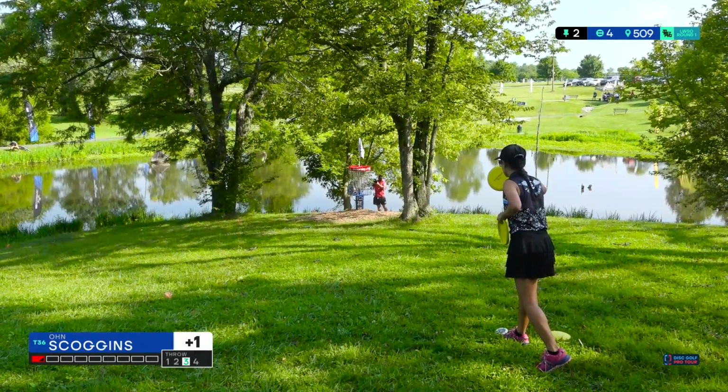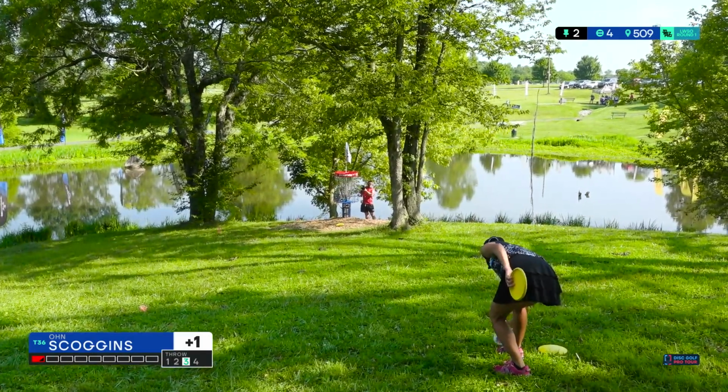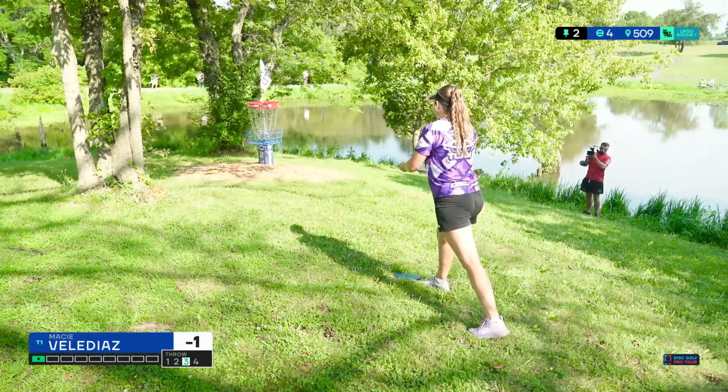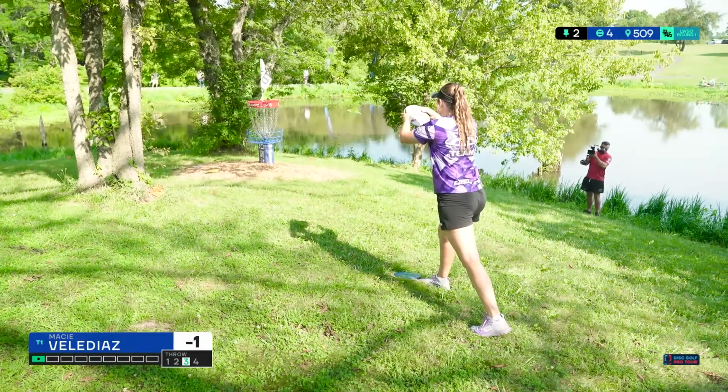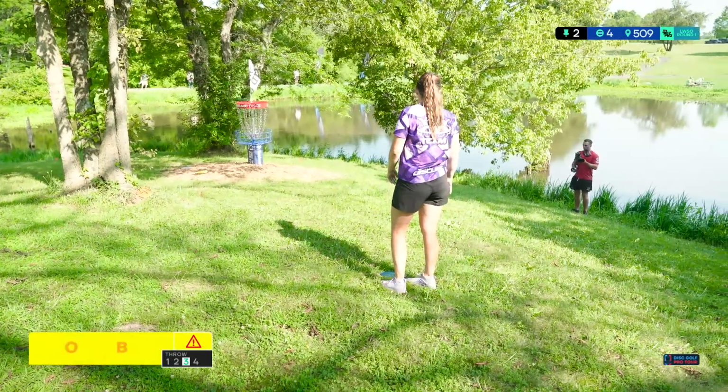I don't want to call it a change because it's a change back. But for FPO, I think this is a much more appropriate and scoreable hole than the MPO position. I totally agree. But it can still bite you. Oh, yeah, they all can. They all can. Oh. Macie.